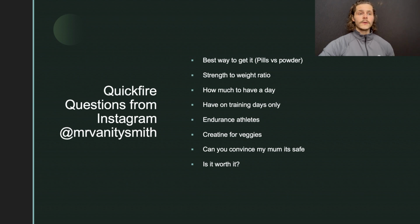Strength to weight ratio. Quite often people do worry about water retention, which is obviously going to skew your strength to weight ratio. The water retention is only acute, so for a short period of time, and only really noted if you go through a large loading phase. So if you're really worried about the strength to weight ratio being manipulated, don't load it. So go for a straight 3 to 5 grams a day, and it's not going to be a sustained change. If anything, you will gain strength. So yeah, it's positive.